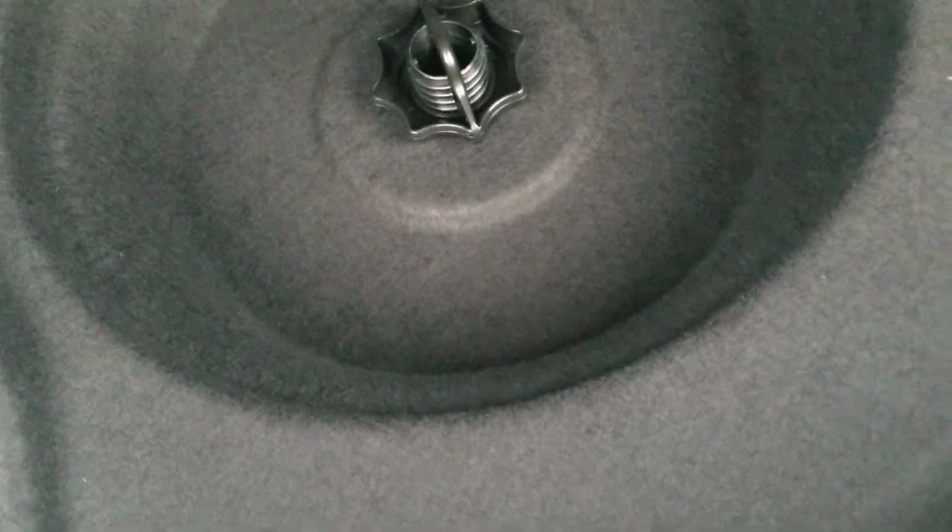This particular unit comes with cargo blocks, cloth mats, monster mats, and also, as we take a look underneath right here, there is the tow hitch ball right there, and also your spares right there under the carpet.